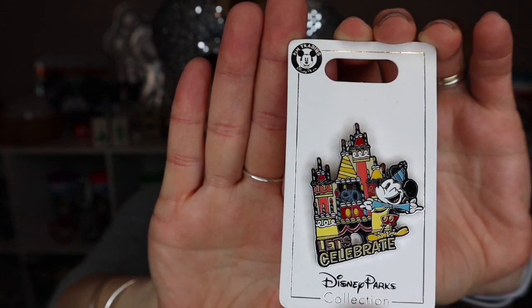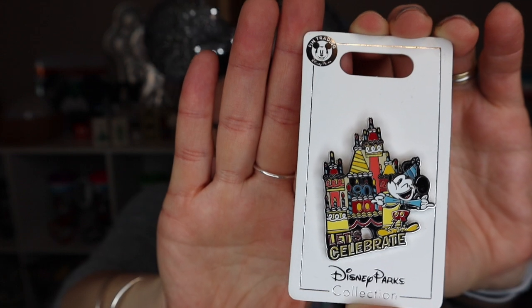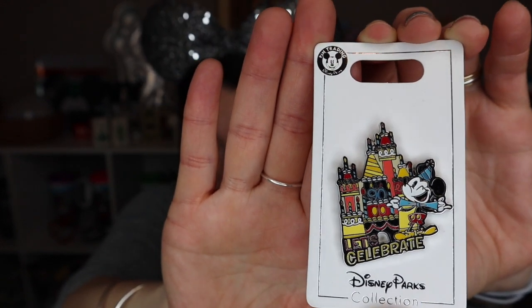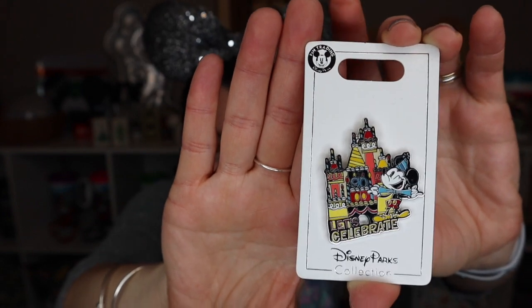And when I first saw this pin, I actually thought it was a version of It's a Small World, but I think it's really supposed to be his birthday cake. I know at Disneyland they have like an amazing cake. And the colors are a little different than the other Let's Celebrate pins, but I decided I wanted to add that to my collection so that I could have all the open edition pins that match Mickey's birthday. So it's really nice. There's a lot of detail to look at.